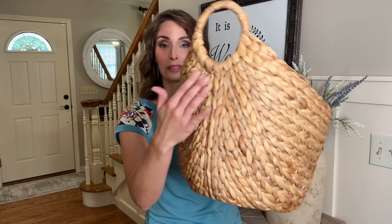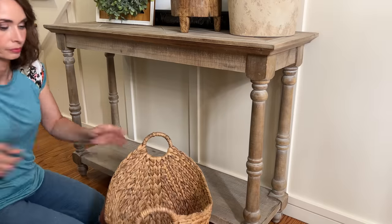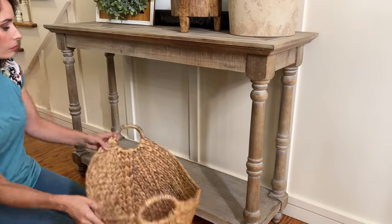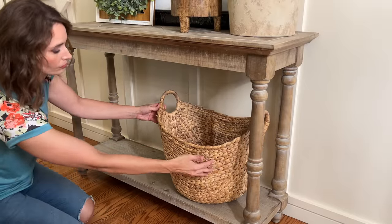And I love the handles on this. And then again, I love the texture and just the warmth that baskets brings. And all of my baskets, I didn't have two as a set. And so I knew I wanted just to place two baskets very simply at the bottom of the console and call it done. So that's exactly what I'm gonna do here, is get the price tags off and then place them right underneath of the console table.